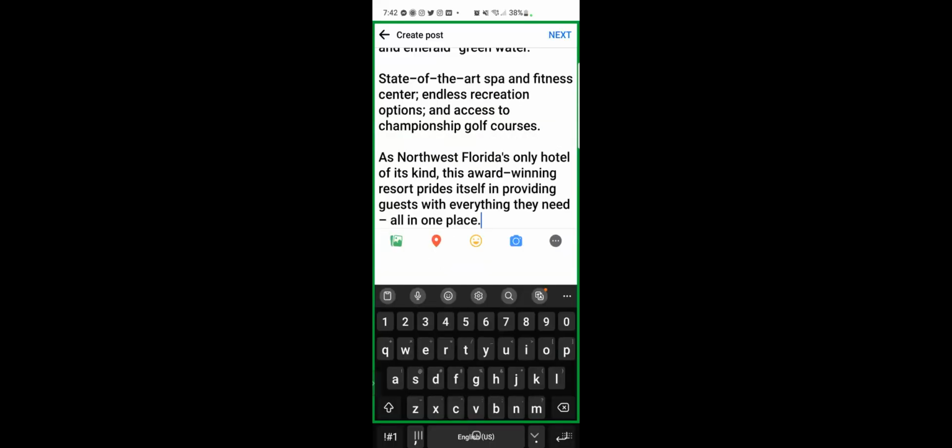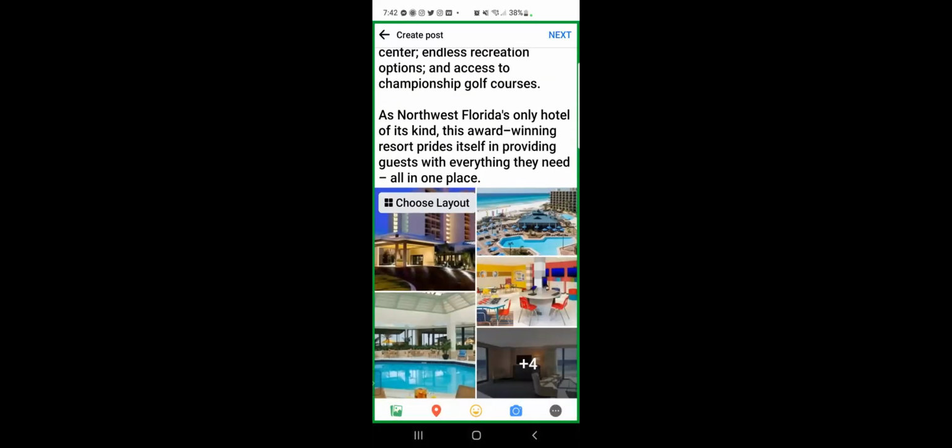And here are my images, okay? Let's select multiple. 1, 2, 3. Let's do the facilities and the rooms, okay? So that would be 6 and 7. Okay, well, let me click on that one. Okay, that's being weird. Okay, there we go, 8. Right, so that's 8 images. You could choose a layout, but I'm just going to leave it like that.